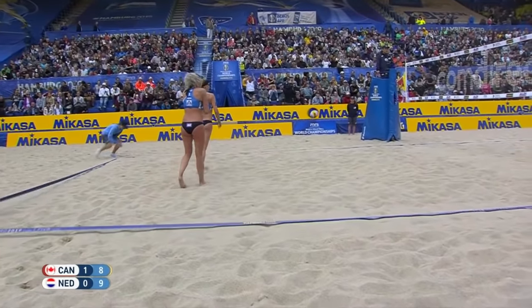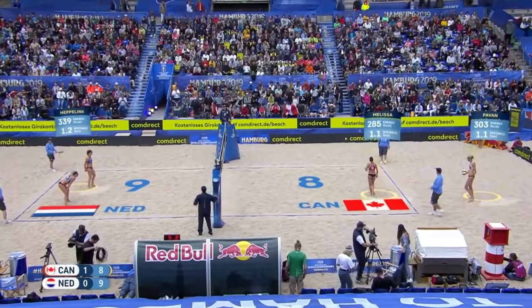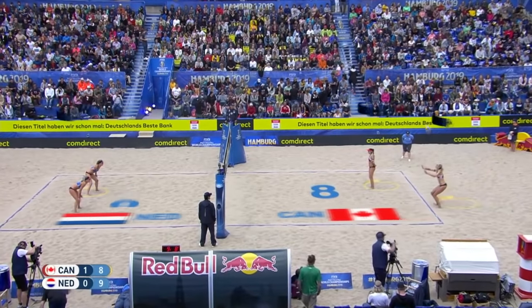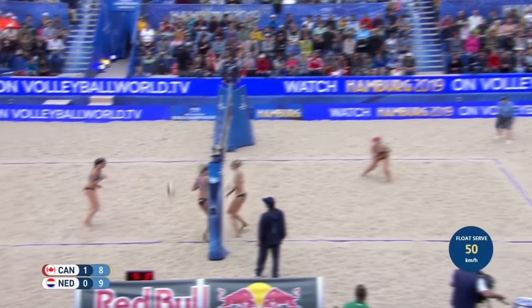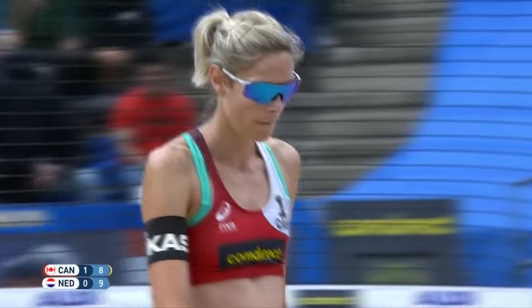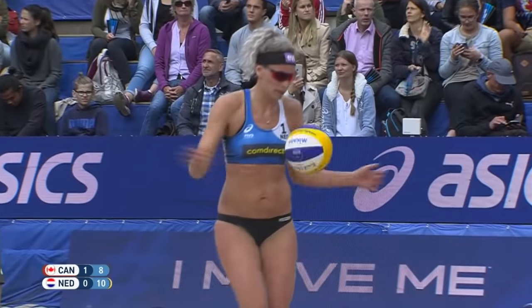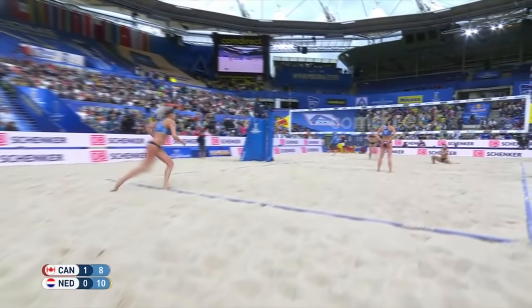The Dutch looking for a side out here to stop Canada tying the scores. Look at Meppelink, covering more of the court than any other player. That's information from the RTBS system. Unlucky. Almost there with the block. But that important side out for the Netherlands goes their way.